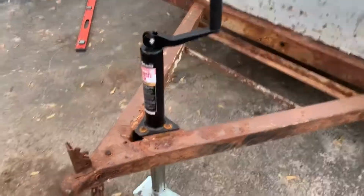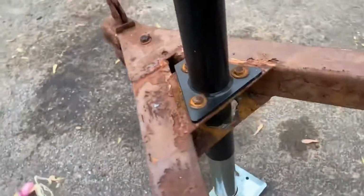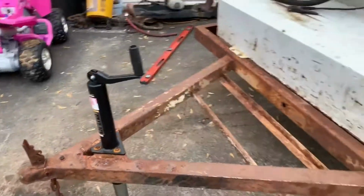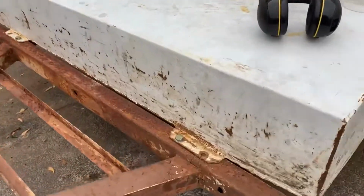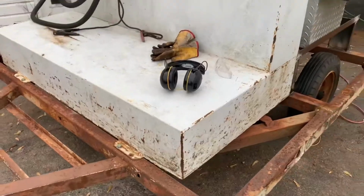I don't know if I talked about this. I grabbed a new jack from Harbor Freight. It did not fit at all. I ended up using the plasma cutter to just torch that out. So it's not very important that it be strong, given how small the trailer is. Transfer tank's held on with 4 grade 8. These are half inch bolts.